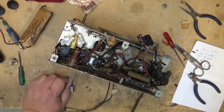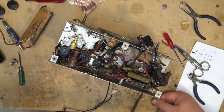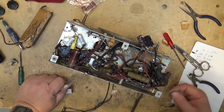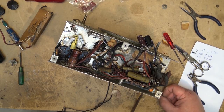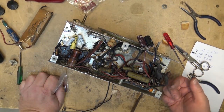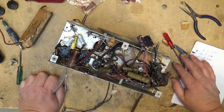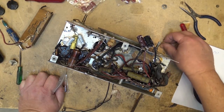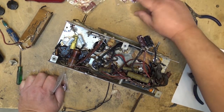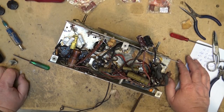One of the neat things about working on these old radios is you don't have to be exact in your size. There's a lot of leeway in these capacitors. So this is a 0.05. So I could put two 0.027s in parallel. That would give me 0.054, which is probably going to be right where I need it to be. These are just bypass capacitors. Or I could put a couple 0.022s, which would give me 0.044. Either way, we're in the ballpark. So either a couple of these or a couple of these is going to do the job to replace this one here. So a little bit of a tolerance change is not going to affect the operation at all.